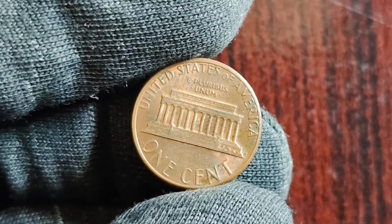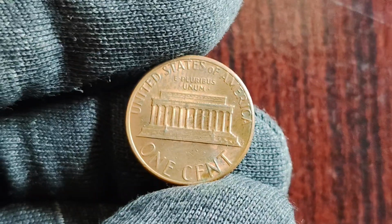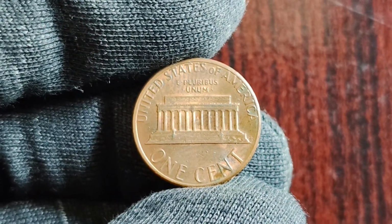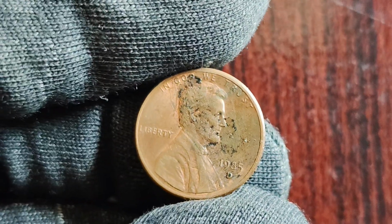This phenomenon occurs when a coin is struck twice by the die, causing certain features to appear doubled. Collectors are particularly keen on these double die varieties because they are scarce, making them much more valuable than typical coins.